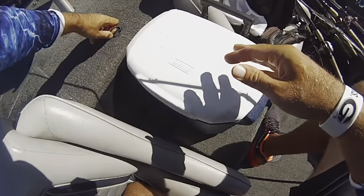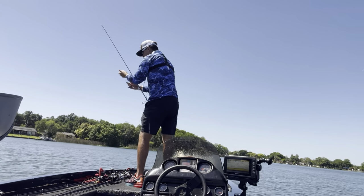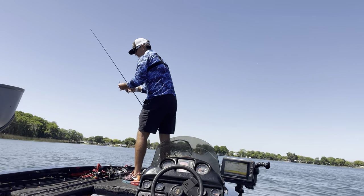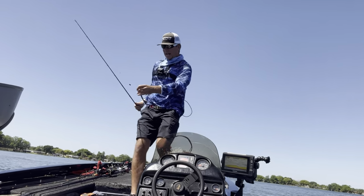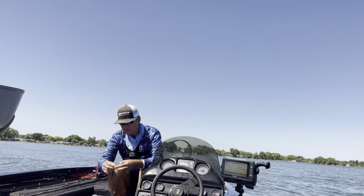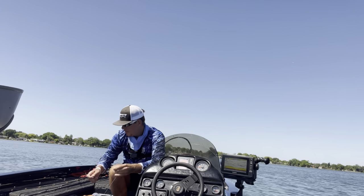Y'all play nicely in there, right? I got fish to catch. Dude, they're over here. And that color change. Oh my god. I gotta retie again. Golly almighty. I'm not risking it. I'm gonna get a big one. Bigger one, hopefully.